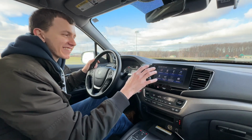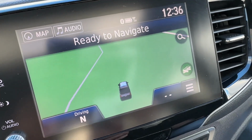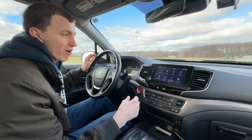So taking a look at the center stack of our Honda Ridgeline here, you will see that the first app in line is your navigation, and that is a built-in navigation. So that means if you lose reception on your phone, you do have that built-in navigation right there, so that's always going to work for you.